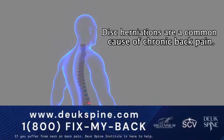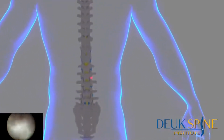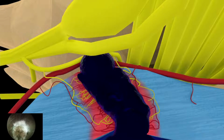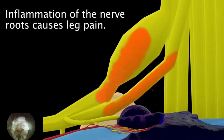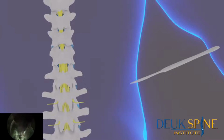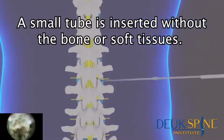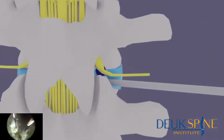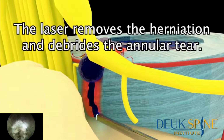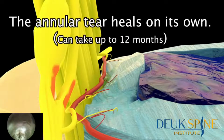Disc herniations are a common cause of chronic back pain. The inflamed annular tear causes back pain. Inflammation of the nerve roots causes leg pain. A Band-Aid-sized skin incision is made. A small tube is inserted without damaging the bone or soft tissues. The laser removes the herniation and debrides the annular tear. The annular tear heals on its own.